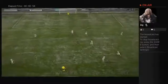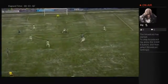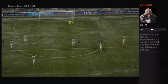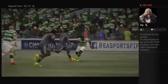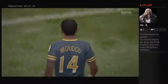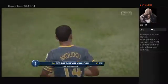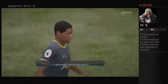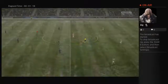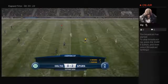A real howitzer of a shot up into the top corner of the net. My word, he couldn't have placed that one any better, could he? And we can see a slightly different viewpoint on it. Restarting at 2-0.